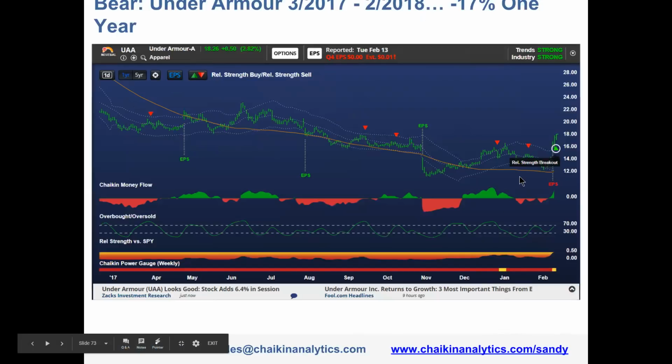Now look what's happened here. They came out with earnings and they disappointed. You see this little EPS is red. That means they disappointed, and you recapped up here. Yet the stock has spiked up 22% in the 2 days since it reported. This is this crazy volatile market right now.